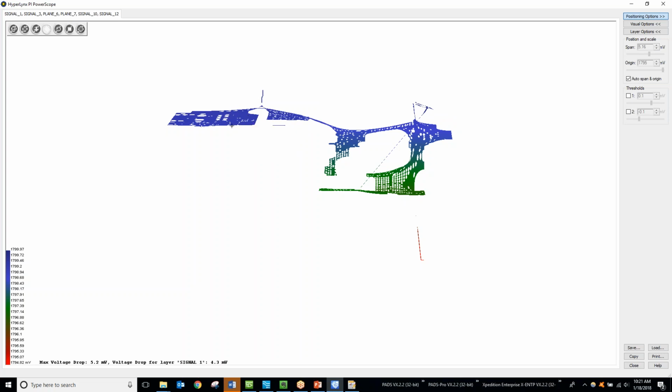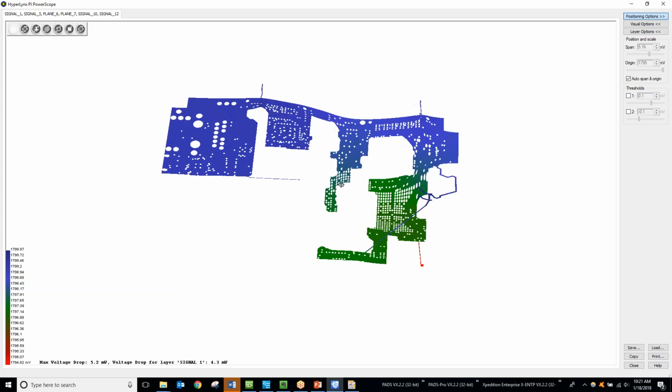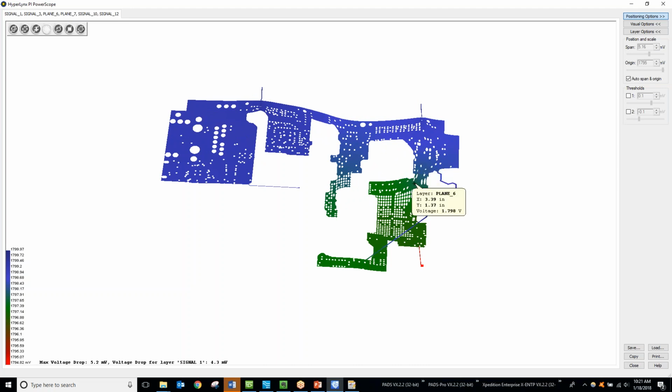Now if I move this around, you'll see there's not too much voltage drop going on. We're still only at 1.799 volts right now. But as soon as I start going down through the neck down areas, you'll see the voltage actually start decreasing. There's not too much voltage drop in this particular power plane, so that's probably a fairly good design. Down here at this red section, we've got 1.795, still only 5 millivolts of voltage drop, so nothing to be too concerned about.